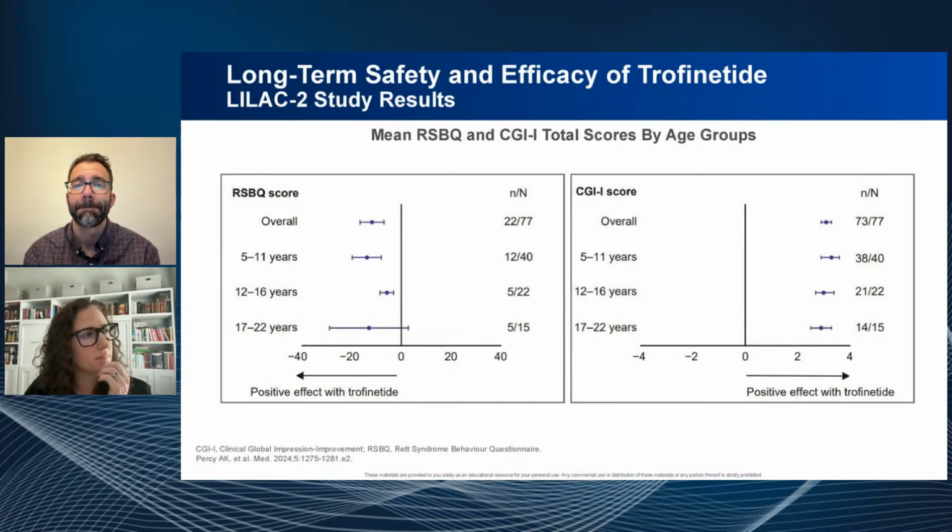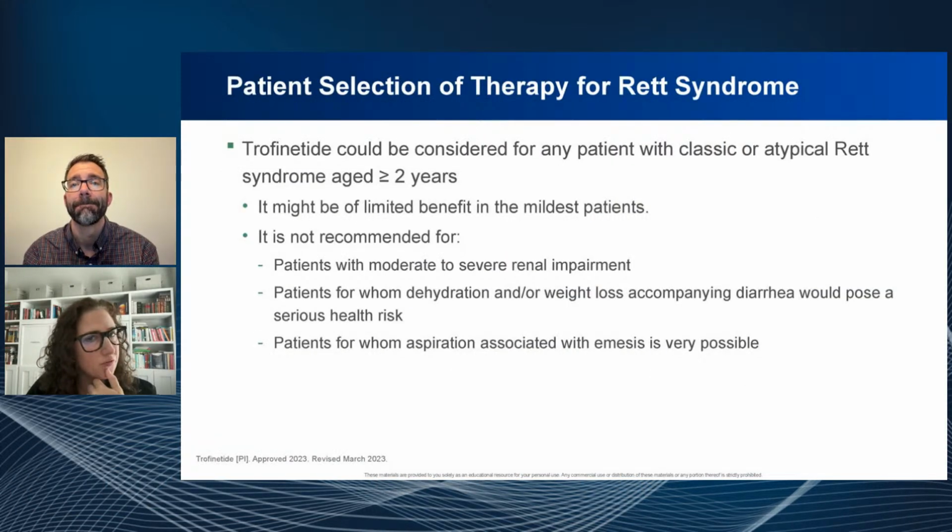I appreciate that. And then it's important to mention trofinetide could be considered for any patient with classic or atypical Rett syndrome aged greater than 2 years. It might be of limited benefit in the mildest patients, and it wouldn't be recommended for patients with moderate to severe renal impairment, patients for whom dehydration or weight loss accompanying diarrhea would pose serious health risk, or patients for whom aspiration associated with emesis is very possible.